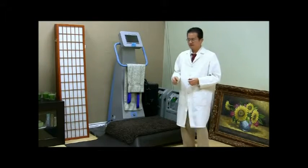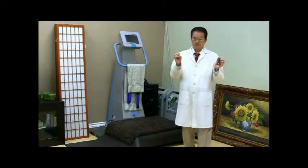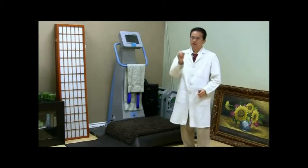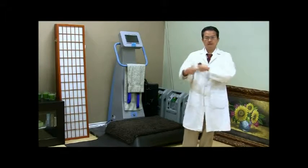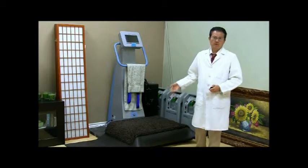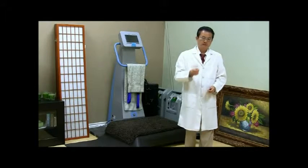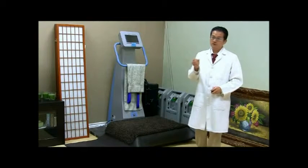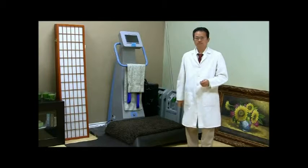On top of that, this machine is good for rehab. Let's say your back, your neck, your hands and feet are all healed, right? We can help you strengthen the muscles of the neck and the back, strengthen the muscles of the arms and legs. This machine is perfect for strengthening muscles, for rehab. Instead of exercising for 1 hour, on the machine for 10 minutes, it has the same effect as 1 hour of exercise. Very good machine.